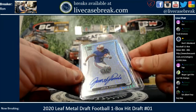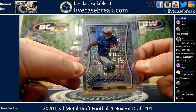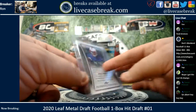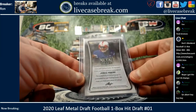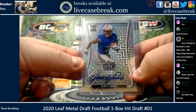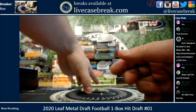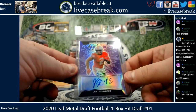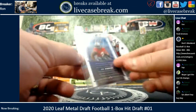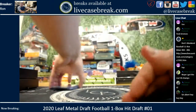We got James Proche. Ooh, they're doing like a mojo parallel leaf. It's a little bit close to infringing. 39 out of 40 on that one. That's pretty much mojo or choice from Topps. And then we got J.K. Dobbins, Touchdown Kings Purple. And that is 8 out of 25. So there's the cards. Let's find out the draft order.